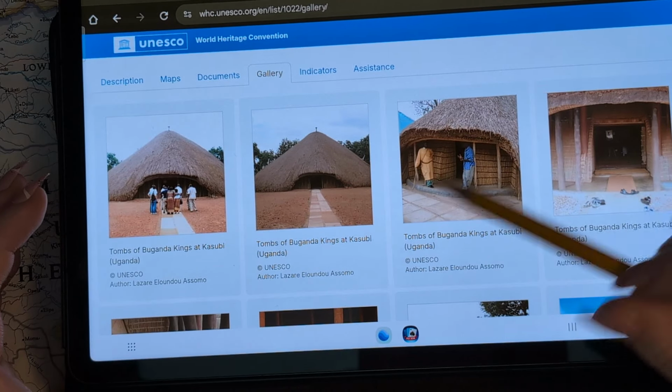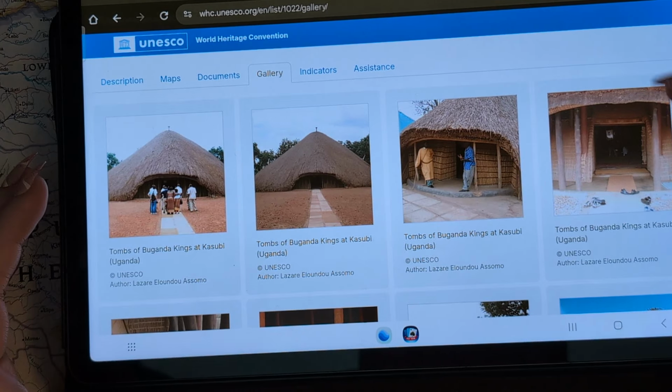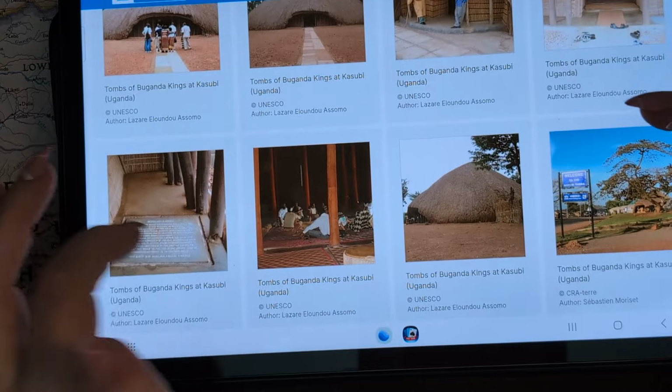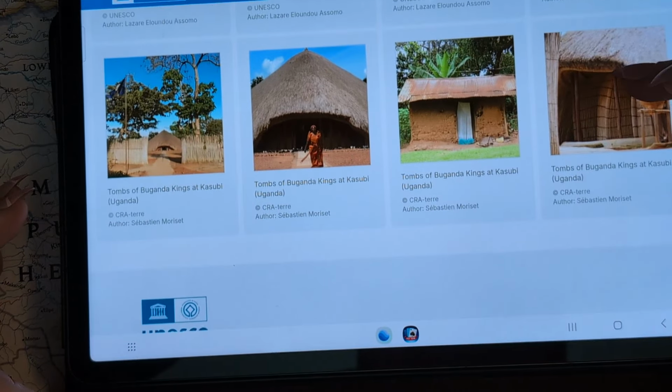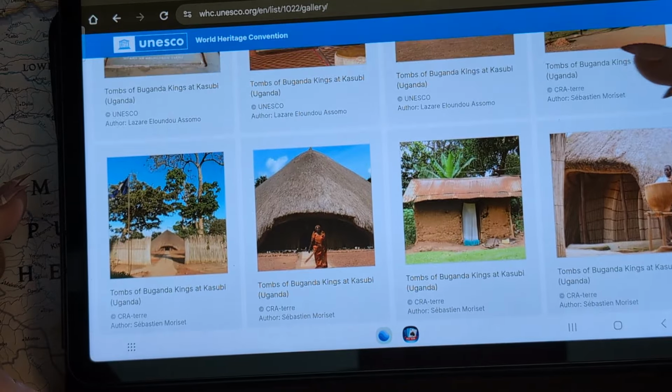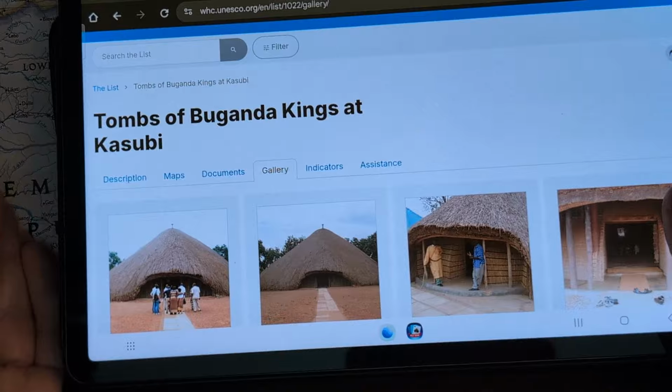Now, I read in a source that this is the world's largest hut, which I'd believe it. It's very big. And the tombs are inside. And it's obviously a very sacred place for the people of Uganda and the Kingdom of Buganda.